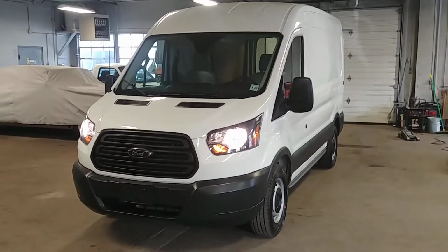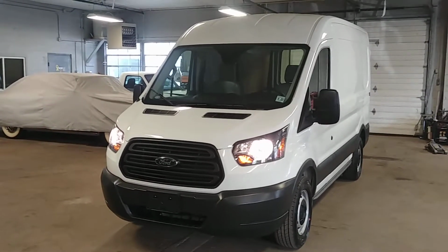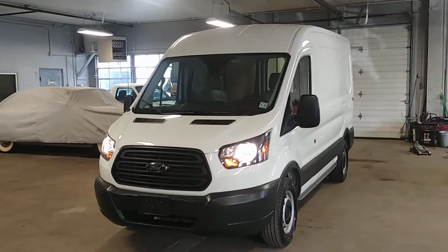Folks, once again, this is the 2017 Ford Transit T-150 mid-roof short wheelbase with 15,000 miles. If you guys got any questions, concerns, don't hesitate to ask. Thank you and happy bidding.